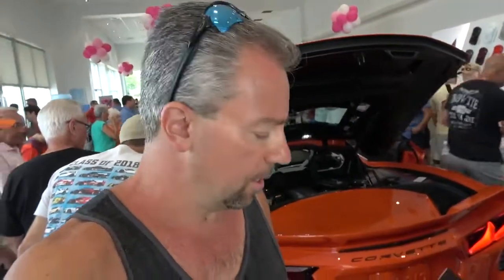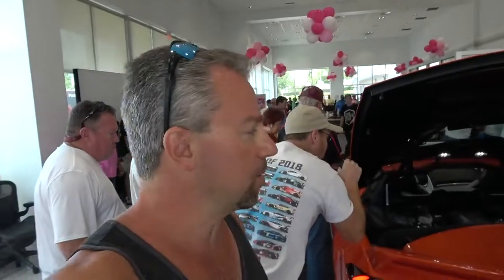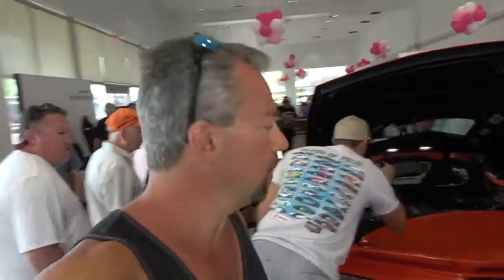So today is Wednesday, October 7th, 2019. Just looking at the C8, in a more in-depth, detailed look at it, so you guys can see the sheet in orange. This looks like the one the Chevy dude was at.